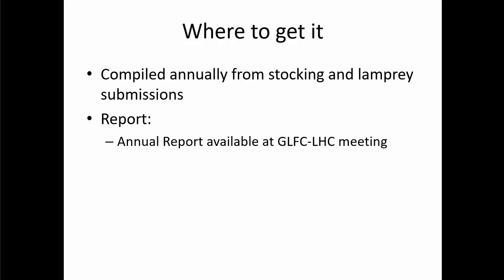We're almost done. As for where you can get it, it's going to be compiled annually moving forward from both the stocking and lamprey data, which is typically submitted by February 15th, which means that we should have the database and package available hopefully early March, definitely in time for this meeting. We get the annual report at this meeting.